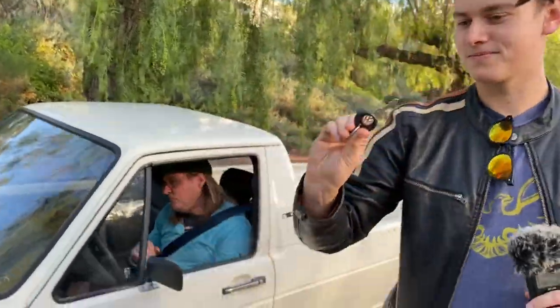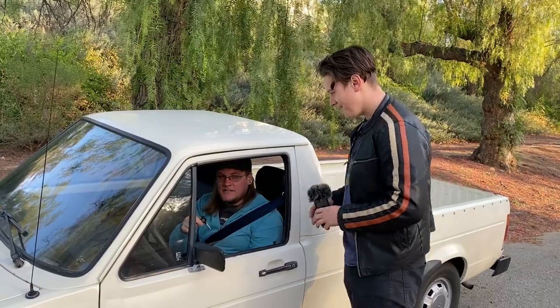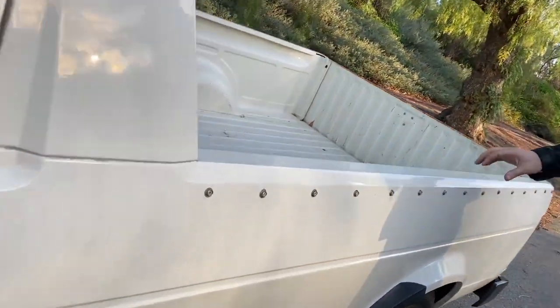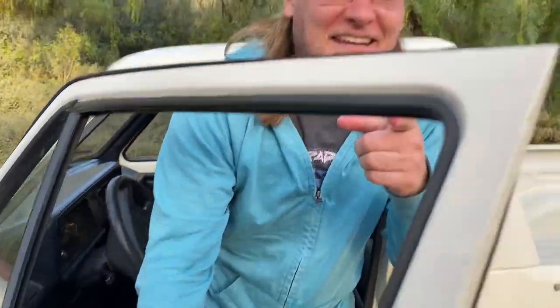Oh, the focus came in so good on that. Did it? This is the same ignition barrel as the 914. That's so cool. Well, it's got snaps on it. I don't know where the tonneau cover is, whatever it's called. Stop saying tonneau. Okay, cue Ethan saying tonneau cover.